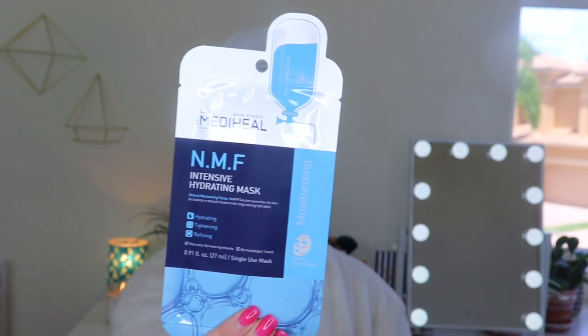The last one looks interesting. The last one is by Mask Science MetaHeal. It's the NMF Intense Hydrating Mask. And this is made with a cotton liner sheet. Here's what it looks like.